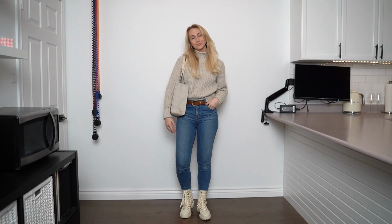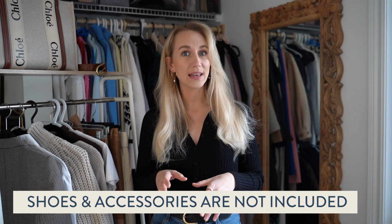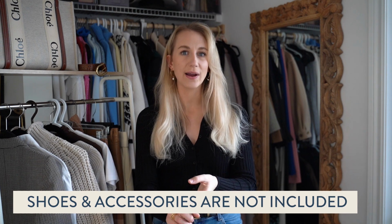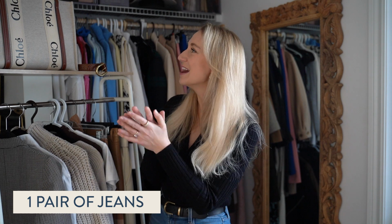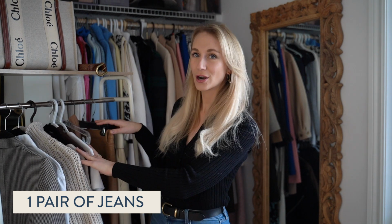So without further ado, here are the pieces in my 10 by 10 winter wardrobe for 2022. Now I want you to keep in mind any shoes, accessories, or outerwear are not included in the 10 by 10, because with winter comes extra pieces, and if I had to include those, we would have like one outfit. So to start, I think I'll start with pants.